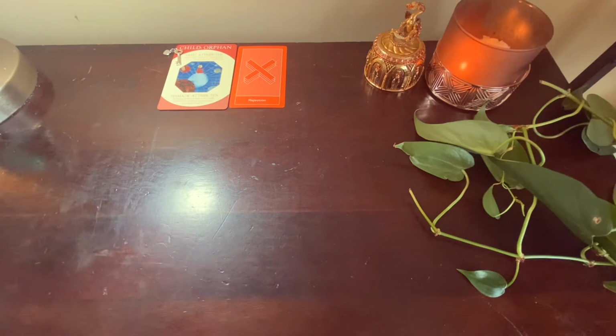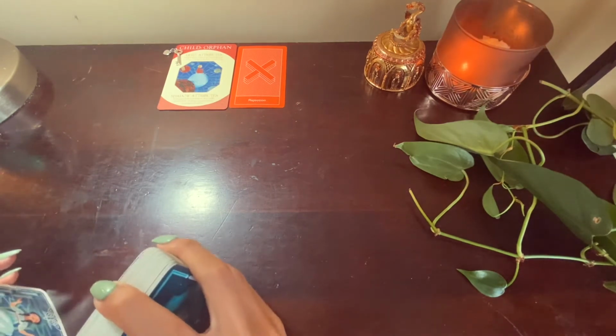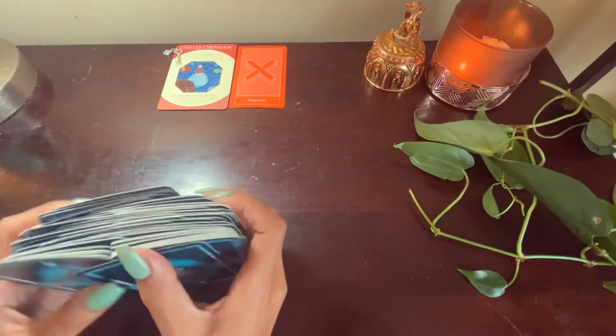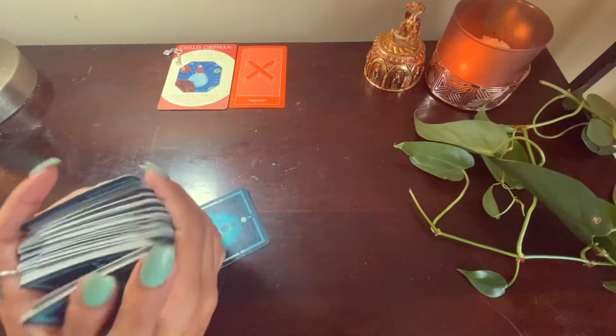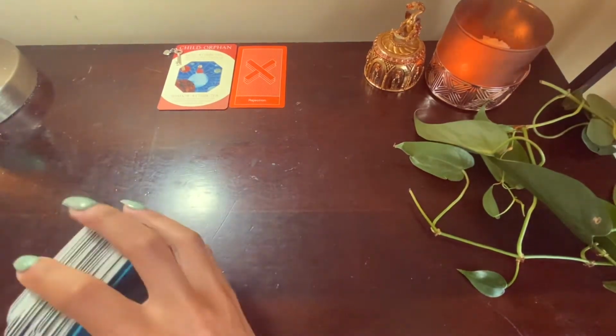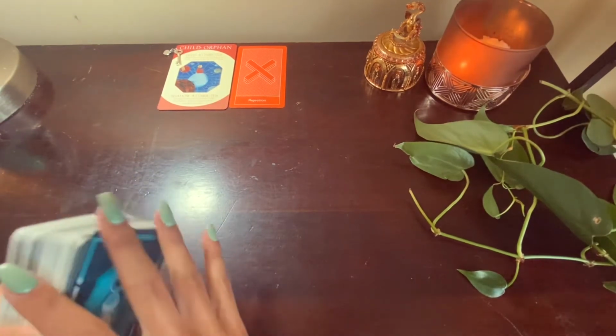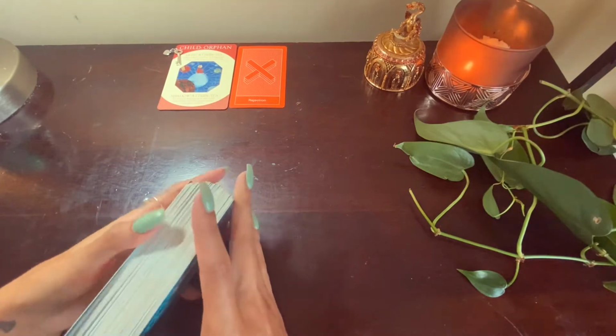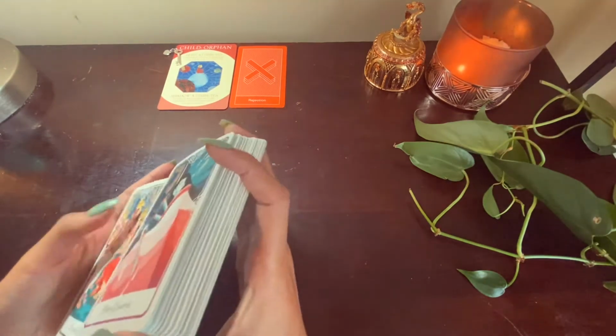So we're going to get some messages from the tarot to see what else your inner child wants to bring forward. All right, Spirit, can we get messages on this rejection and what Group 1's inner child would like to bring forward today?